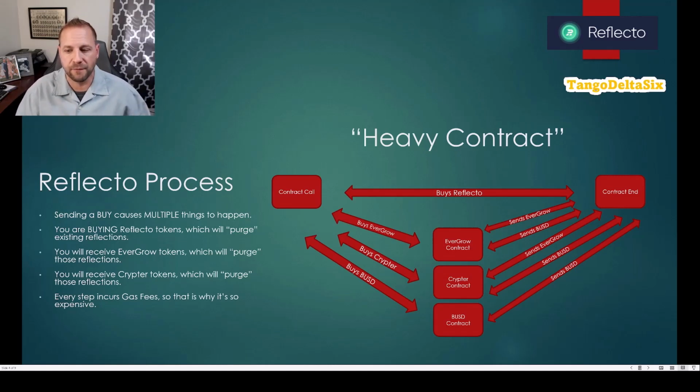This is actually pretty cool if you think about it, but there are so many steps involved that it costs a lot of gas. If you look at all these red arrows on the screen, every single red arrow is a transaction which actually incurs gas fees. So the reason we call it a heavy contract is because you have to run about 12 calls just to do one purchase inside of the Reflecto contract. And that's what causes it to be so expensive to buy.